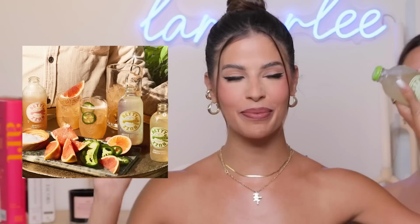Next, I brought the family in because we're going to be trying Miss Betty Buzz. Betty Buzz. Woo! These are Blake Lively's club soda. She has lemon lime, Meyer lemon, and grapefruit, sparkling grapefruit.